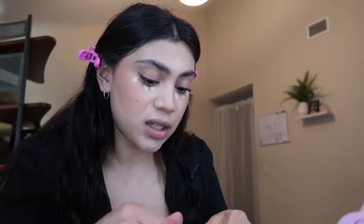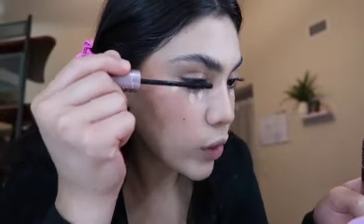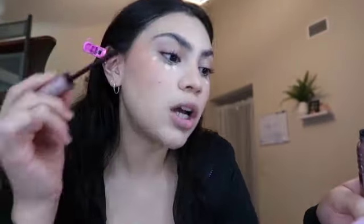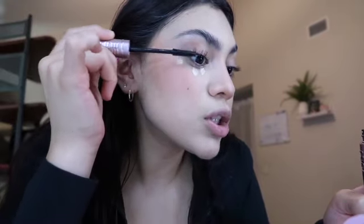And I'm gonna go in with my Sky High mascara. My bestie gave me this. She didn't want it anymore, so I was like, I'll take it off your hands. Don't even worry. So I did. And I'm just gonna go right here on the tips of my eyelashes. I don't really go all the way to the root of the eyelash. I only go on the tips. And this is what Mr. Douse has showed me on TikTok. So that's what I do.